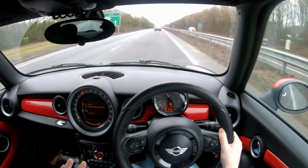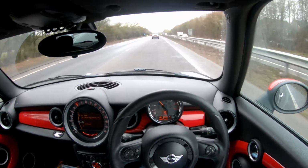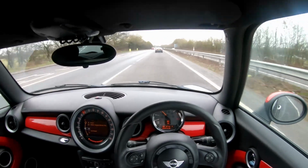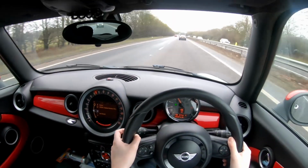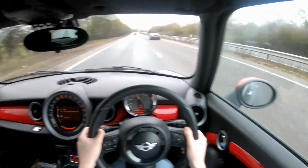That little dump valve noise gets me every time. So yeah, it's quite a responsive car. That wasn't even me slamming the revs. I was getting up to 4,000 or 5,000 revs and just changing gear. And yeah, it's decent. But you see what I mean about, we're going 70, it just feels a lot quicker.